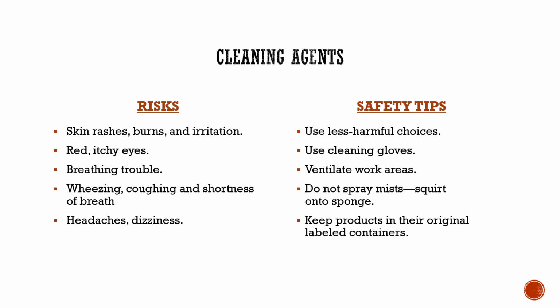Never mix bleach or any bleach-containing product with any cleaner containing ammonia. The gases created from this combination can lead to chronic breathing problems. Please be mindful of clients with breathing issues such as COPD or asthma, as they may be sensitive to harsher cleaning agents.